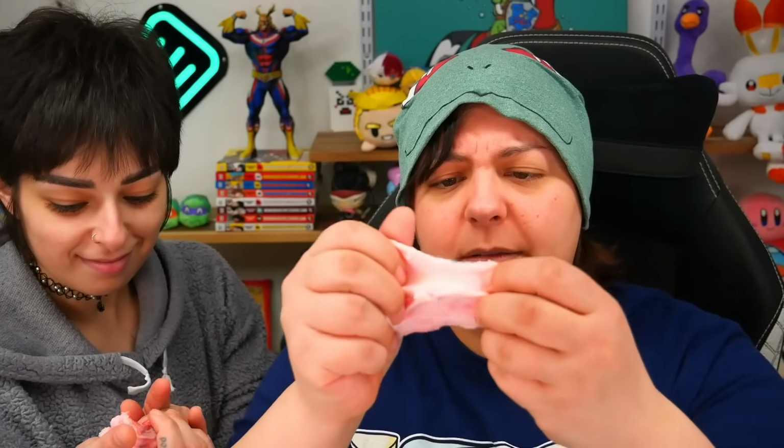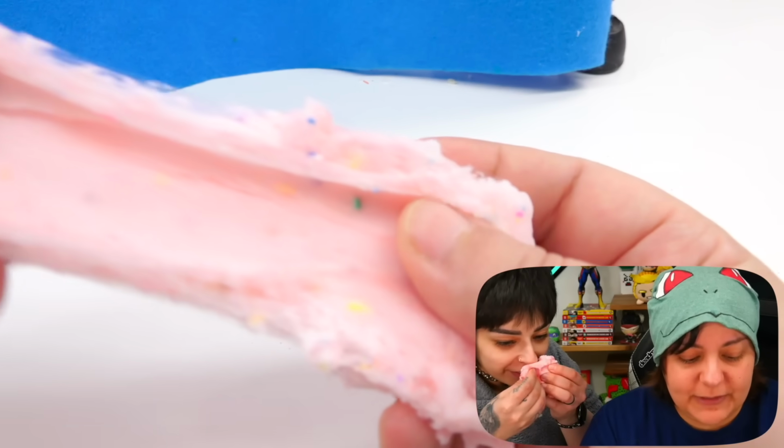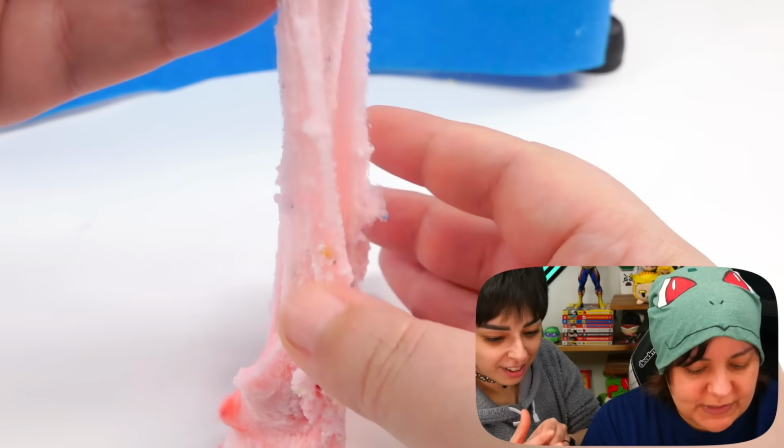Does it make any noise? I don't think so. No. It's too fluffy. Oh, I smell the sour. Oh, I think I smell it here. Oh, wow. Do you smell it? Yeah, I do. Right? It's still very cherry though. Yeah, it's definitely very cherry, but for some reason you can also smell the sour in there.